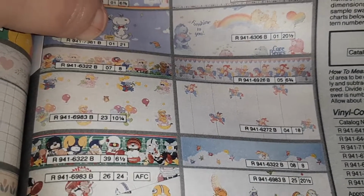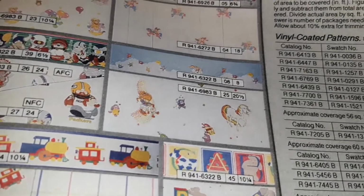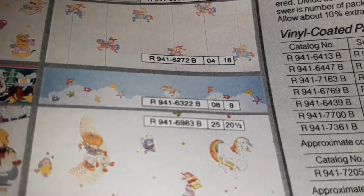And Muppet Babies. So they had some fun ones for kids. Is that Rainbow Brite? That is Rainbow Brite. Oh, love that. I like the border. That's so fun. And then we're going to move on to like a decor.